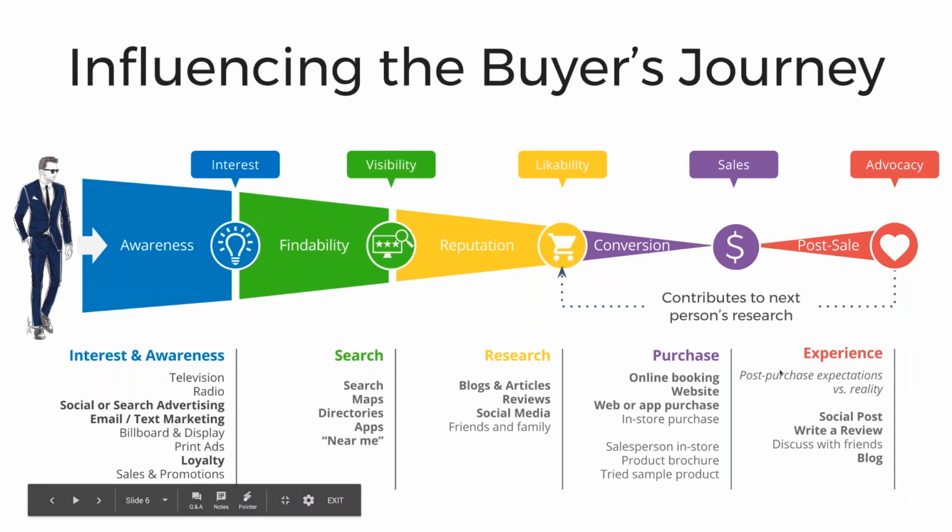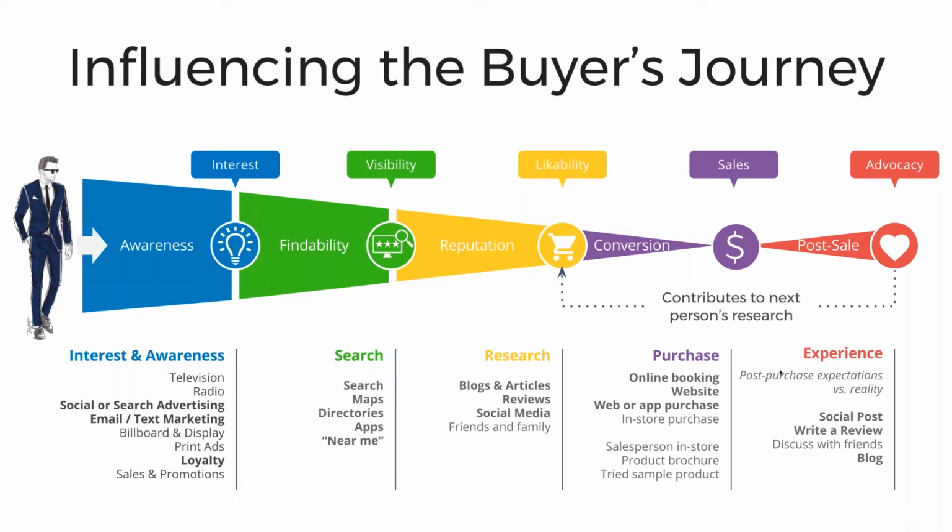First, a buyer becomes aware of your business. This is typically due to some type of advertising effort. So maybe you did a TV or radio ad, or have a Facebook or search campaign running.